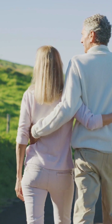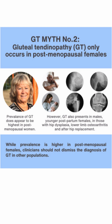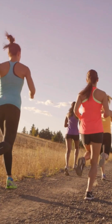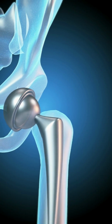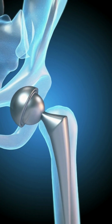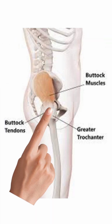Myth number 2. Gluteal tendinopathy only occurs in post-menopausal females. It is most common in this group, but it's not only seen in this group. It is seen in post-partum women, especially runners, also people with hip OA, dysplasia, or recovering from a total hip replacement.